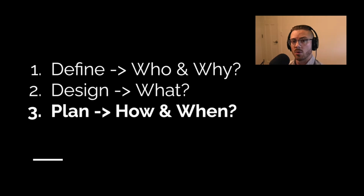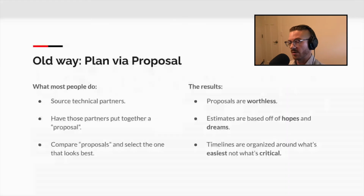any other partners. Plan is where you're going to have to get the people who are actually going to build this involved. We help people with phase 1 and phase 2. We'll talk about that in a little bit. Plan is where you absolutely have to have a technical person in the room telling you how they're going to build this, how long is it going to take, how much it's going to cost, when they can do it. So now this is where we want to get real designers, real developers involved.